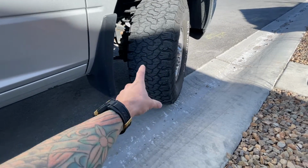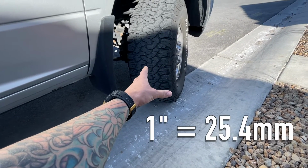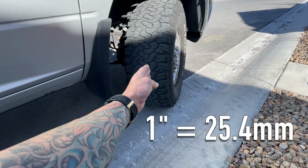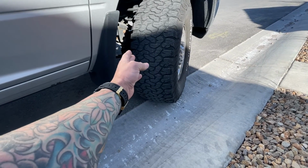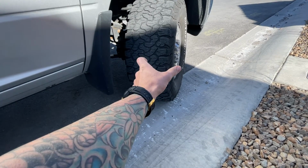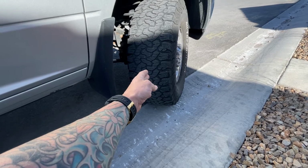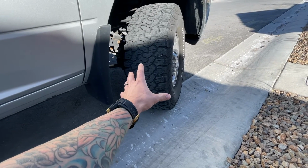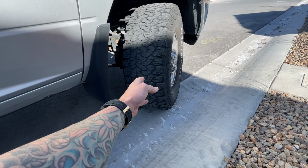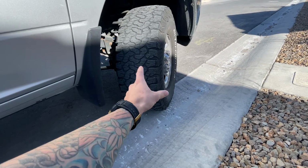And for the conversion, 1 inch is roughly 25 millimeters. So when I'm at positive 44 and going to 0, I'm actually going to be bringing this tire 1.7 inches out. And so that's where you can start looking at where you are on your stock setup, as far as positive offset most likely, and then going to 0, -12, -22. Sometimes you'll see -44.